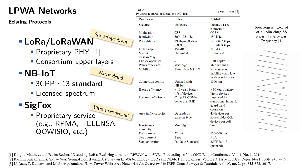I will go over this slide quite quickly. This is a more detailed comparison of LoRa and NB-IoT, which are likely the most popular ones here. This is taken from a reference that I'm leaving here. Now you can see the details.